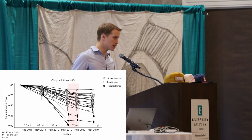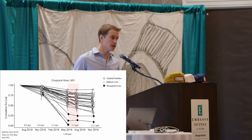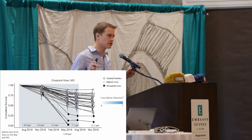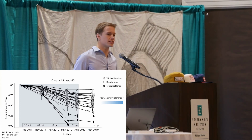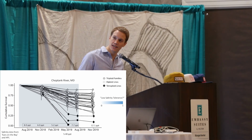And this mortality curve makes sense considering the especially low salinity we saw at this site during this time period. Which really suggests we captured variation in a different trait, something like low salinity tolerance. There's more to that story that I can't go into now, so I'm just going to leave it at that.